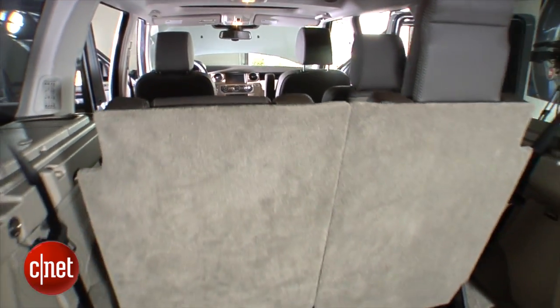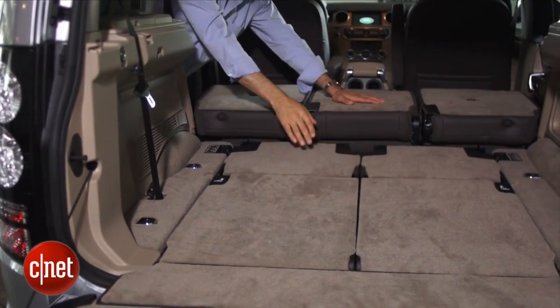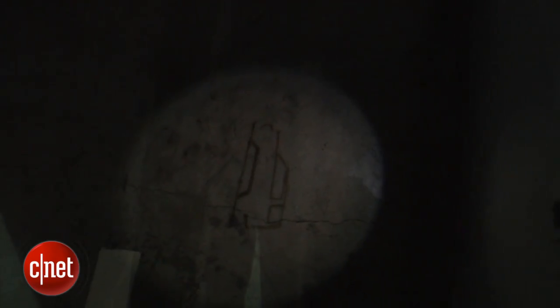The second and third rows fold more or less flat for the inevitable antiquing, but you do it from the front, not the back or with power, as some slick minivans do. Batman would love this thing. He could get his gobos in the puddle lamps.